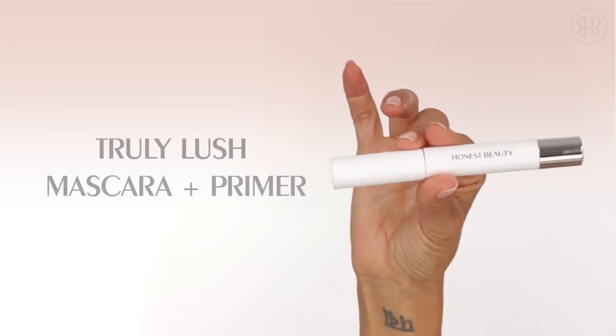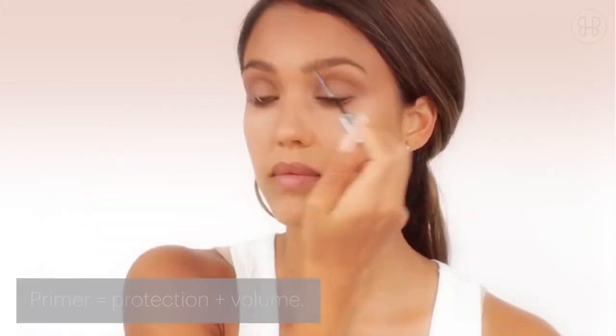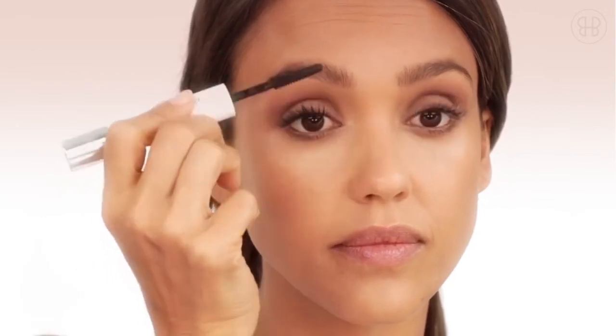Next up is Truly Lush Mascara. Now apply the lash primer on your upper lashes with the mascara. I start from the lash line and then close my eyes on the lash brush. This applies the color all the way from the base of your lash to the tips with no clumps.